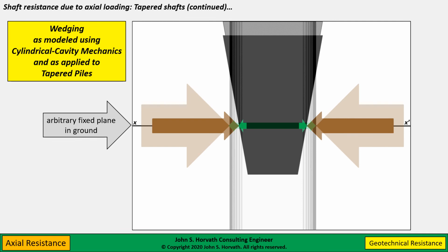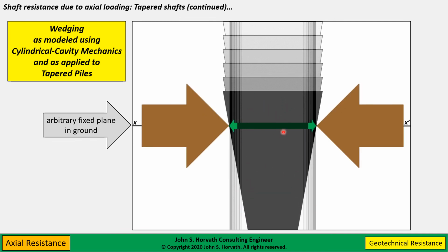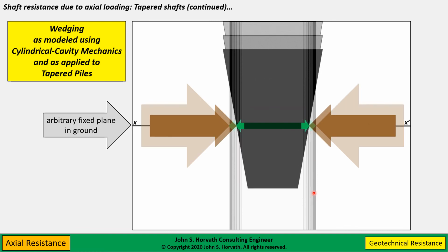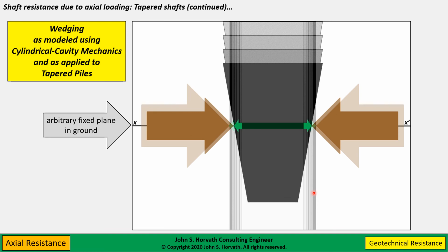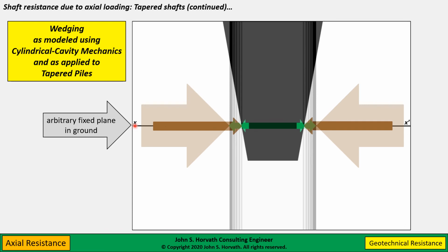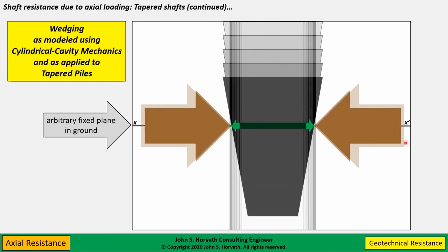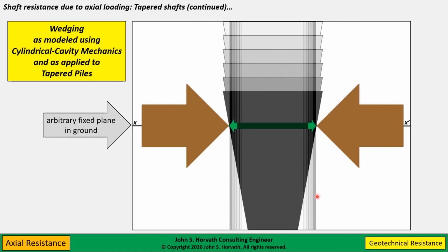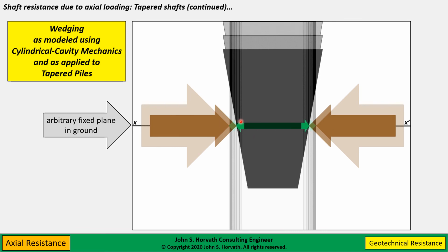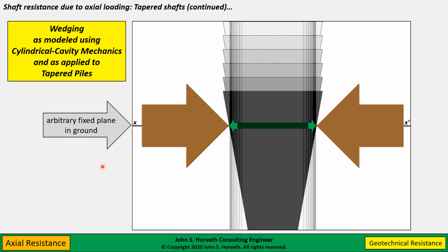And again, to tie these concepts together, I'm just superimposing the wedging mechanism on a still image of cylindrical cavity expansion. And what I'm trying to show you here is that, with reference to some arbitrary depth in the ground defined by the line XX prime in this graphic, you see that cylindrical cavity expansion or contraction really is a very good model for the wedging and unwedging mechanism that occurs with tapered piles.